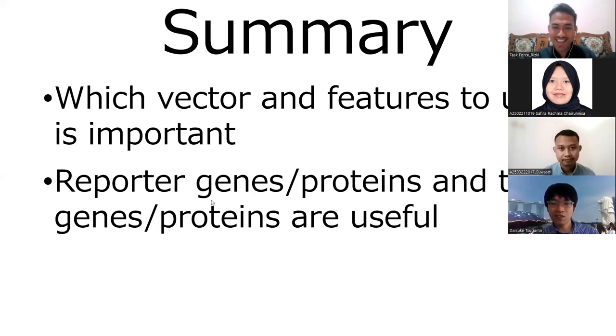We have one participant raising a hand. Yes, please. Thank you, and thank you to Sensei Tsugama for bringing me so much knowledge, improving my understanding about the importance of reporter genes. I'm sorry if the question is really basic, because it has been a long time since I kept in touch with biotechnology, almost 2 years probably.